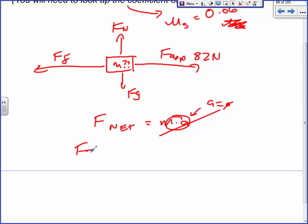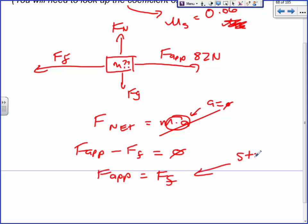Well, you could say that your applied force is trying to pull you forward. Your frictional force is pulling you backwards. Well, that has to equal 0. But truth be told, I think most of you will probably just start your work on this next step here. So hopefully this makes sense. But wouldn't it make sense to say that the applied force has to equal the frictional force? So if you'd like to, I don't need you to do anything other than to start here. But this is the rationale as to why. So far, so good?